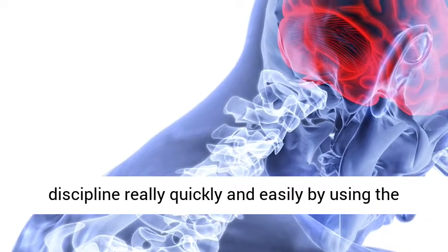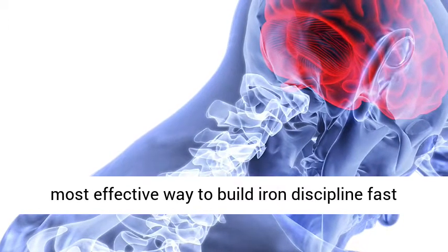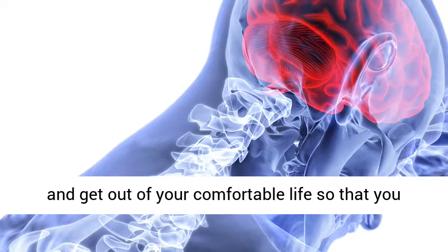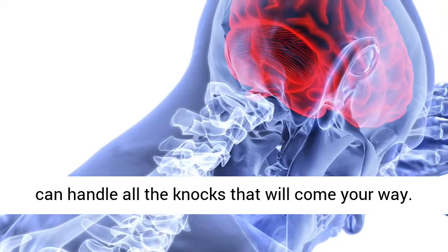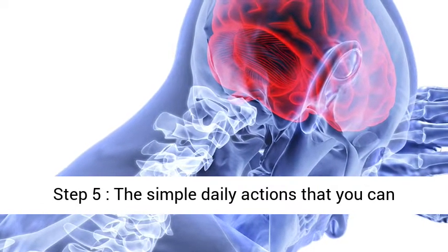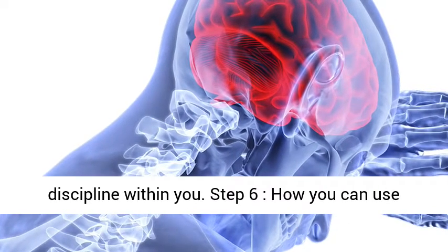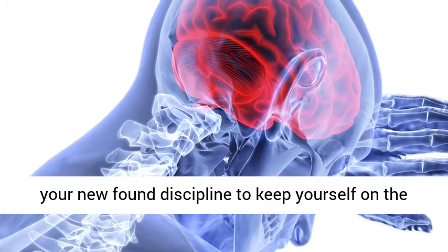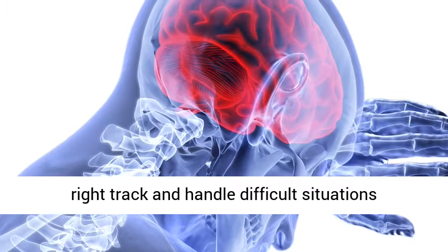Step 4: The most effective way to build iron discipline fast and get out of your comfortable life so that you can handle all the knocks that will come your way. Step 5: The simple daily actions that you can take which will rapidly develop an unshakable discipline within you. Step 6: How you can use your newfound discipline to keep yourself on the right track and handle difficult situations effortlessly.